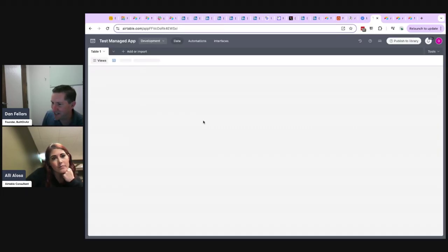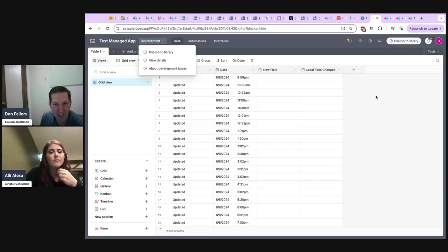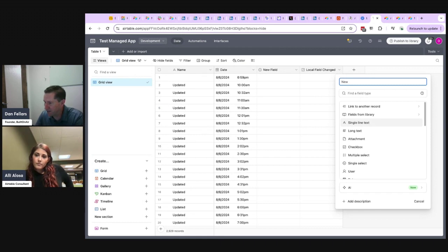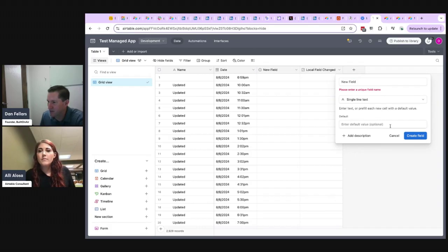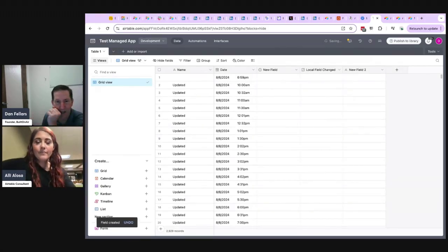We're going to click on this. And now we're inside our actual managed app. The main difference that you'll see right here is this drop down. It tells us that this is our development app and we're in development mode. So any changes that we make, if we just want to create a new field, it's only created in our development environment.